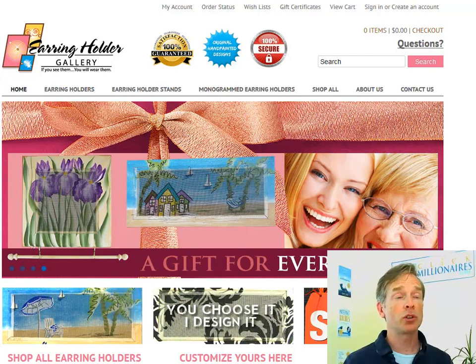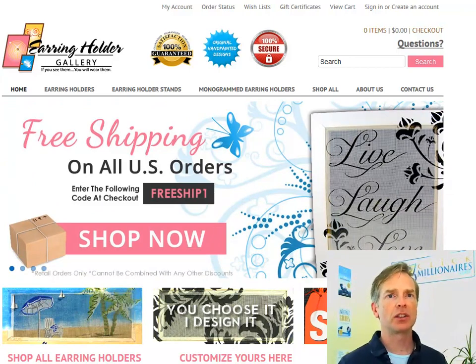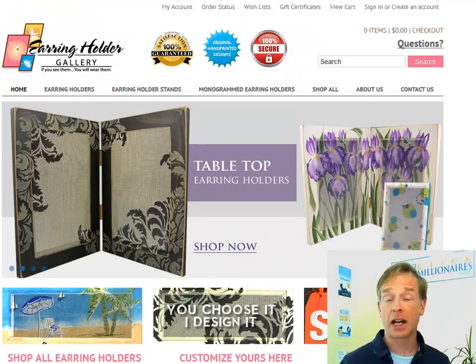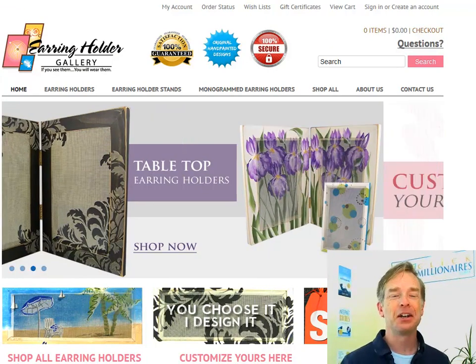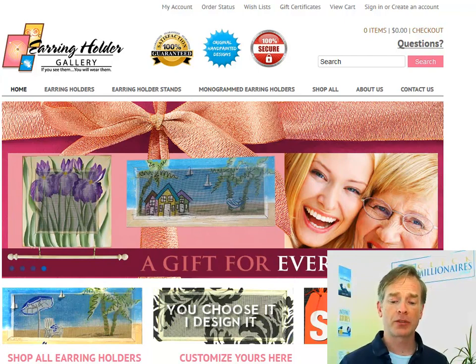Now, your earring holder gallery has really done a nice job, I think, visually. Clearly, you guys have a strong artistic streak in the family. The site looks good. The graphics are attractive. It looks clean and professional. Click around. There's not much doubt about what's going on. So we can skip a lot of the preliminaries about making the website attractive. You've done a great job on that. But what can you do to get more sales? That's really what we're after here, right? So what are we going to talk about?